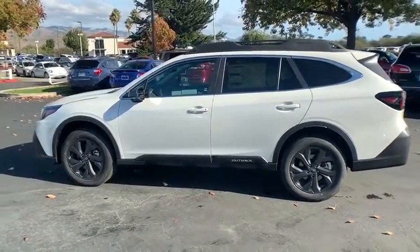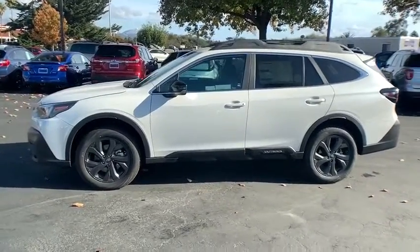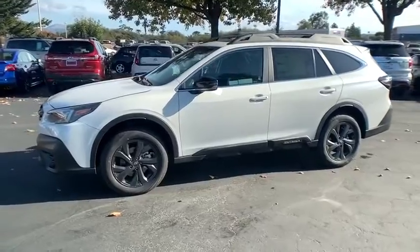panic alarm. If affordable style and reliability are what you're looking for, this vehicle couldn't be more perfect. Drive it today.